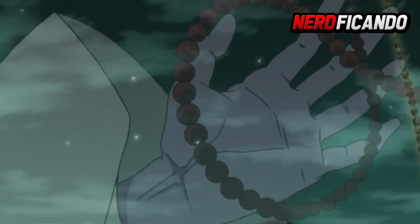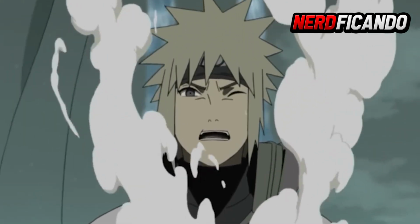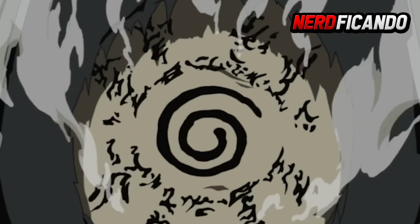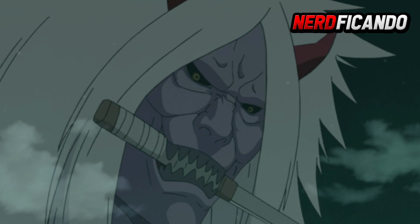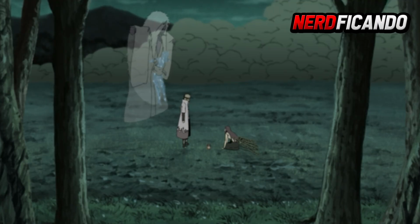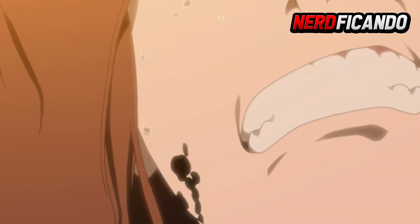The 8 trigram seal was created by the Uzumaki clan to assist Jinchuriki in mastering their bijus, as the seal gradually weakens, allowing the Jinchuriki to use the seal's ki to control the power of the biju, just as Naruto did in mastering Kurama's power. This is why Minato chose this sealing technique, as he wanted to entrust the biju's power to his son to save the ninja world.